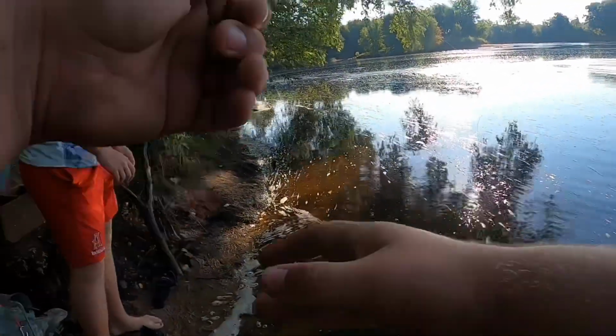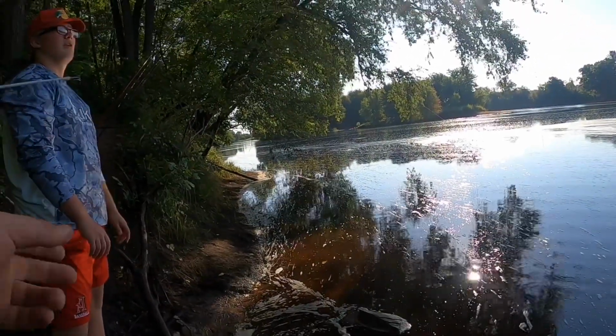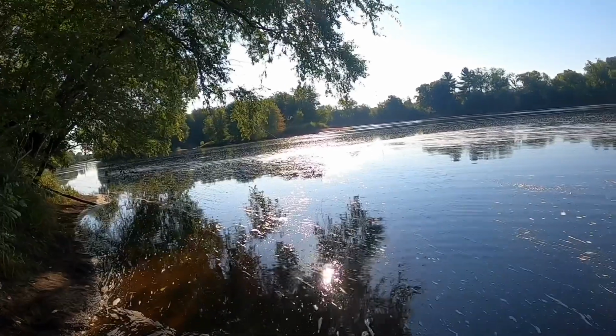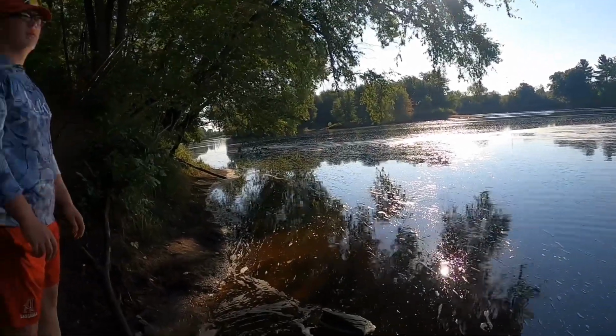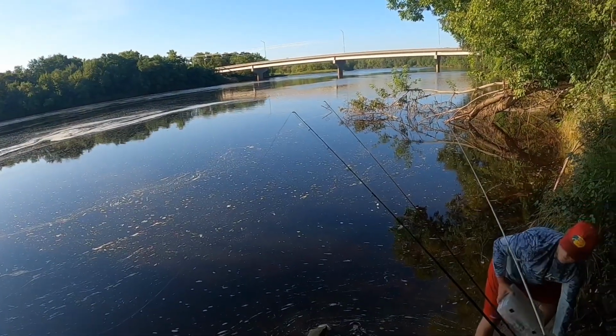Well... I never want to fish at this spot again. Why did I come back here? Gosh dang it. Is that your bobber out there, that yellow thing? Might be. Some, just see a smallmouth just surfaced right there.